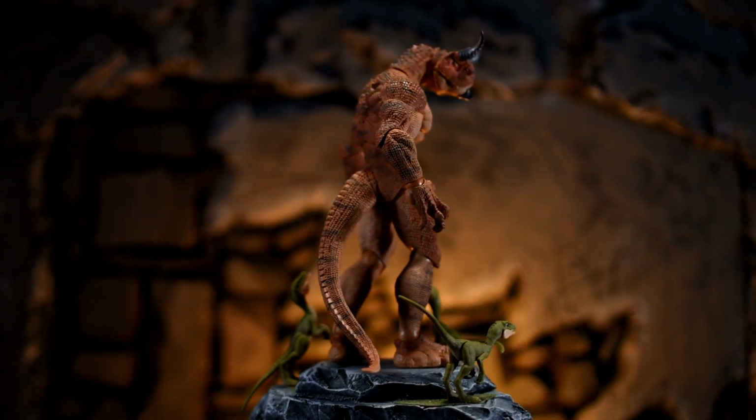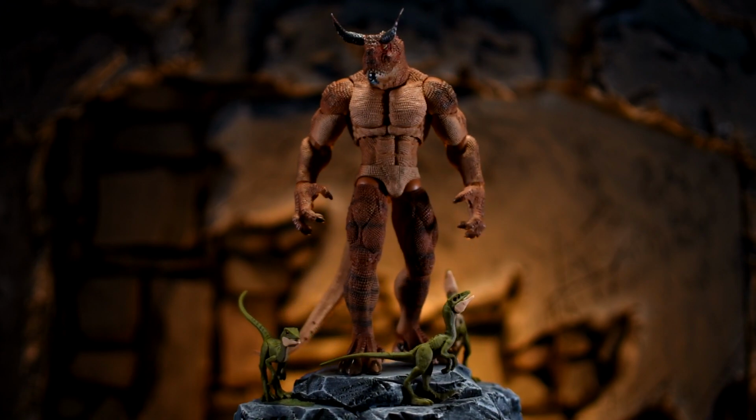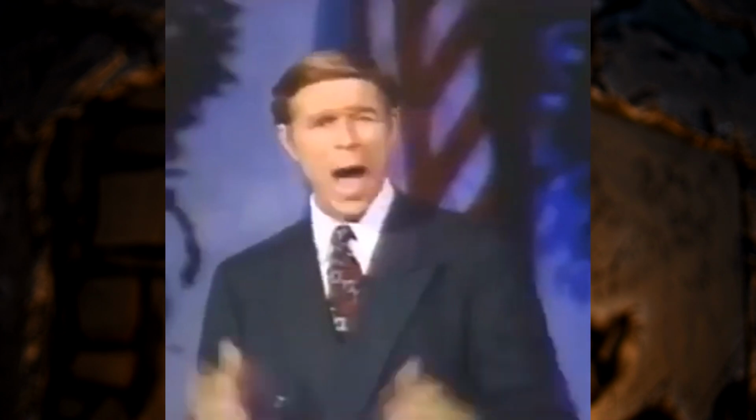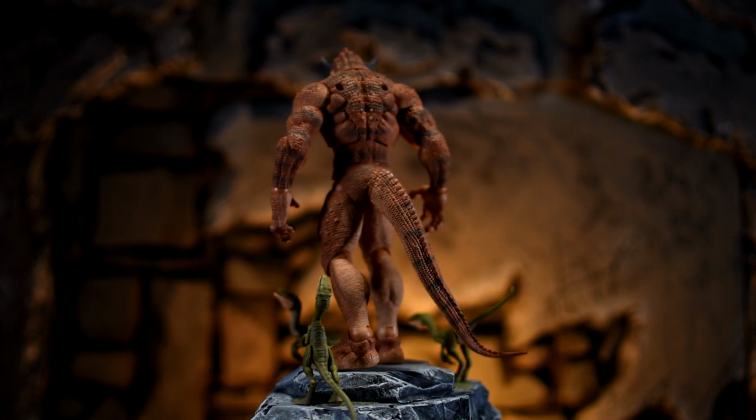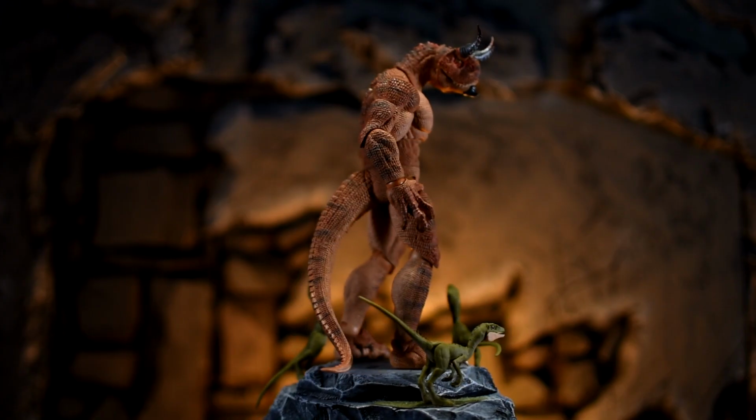You know what, guys, I was wondering and I kept asking myself, why do I like this dinosaur bucket naked? Why? It comes with so many dope accessories. Why do I just want to keep him bucket naked? And then it hit me.